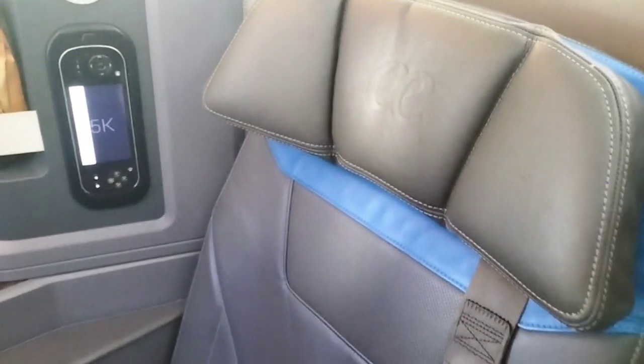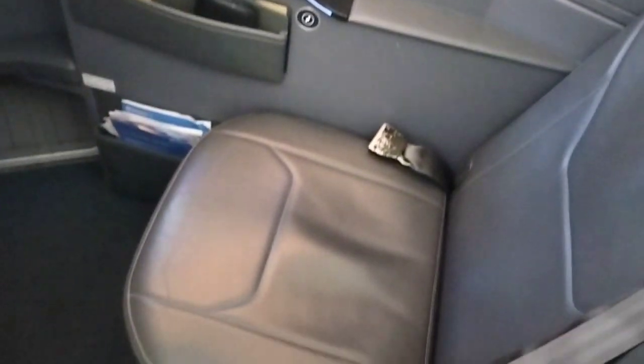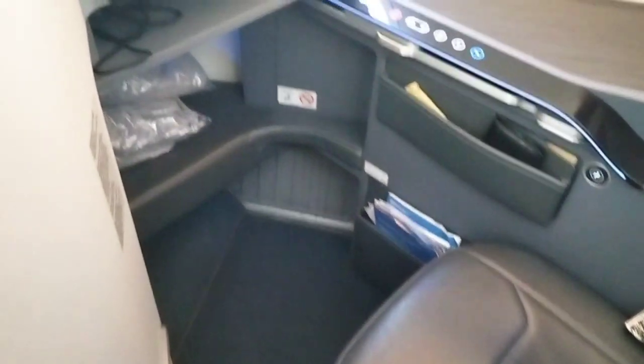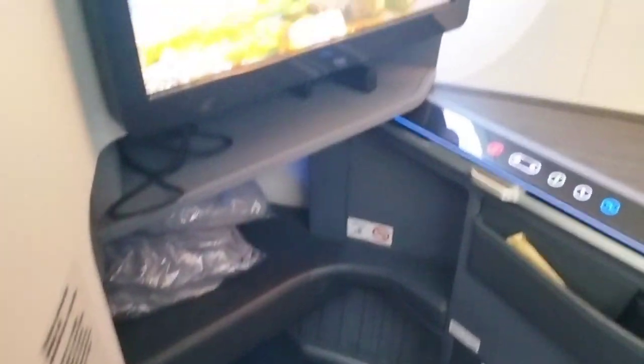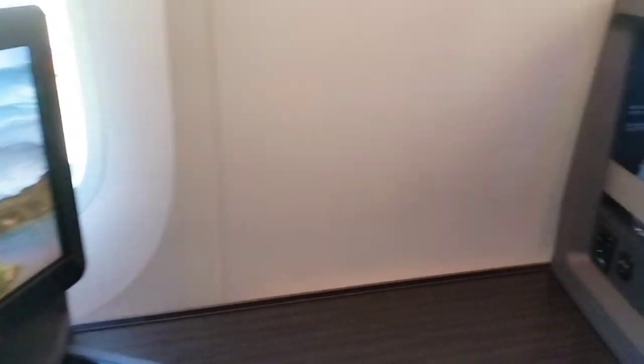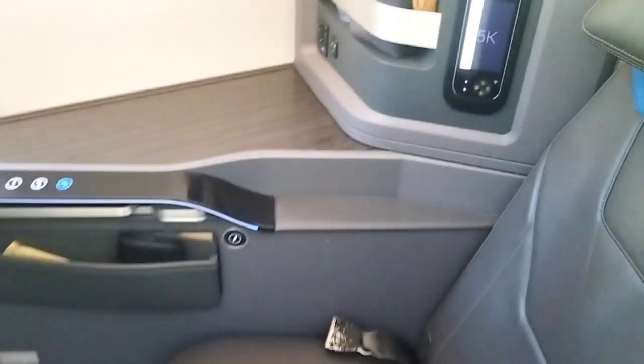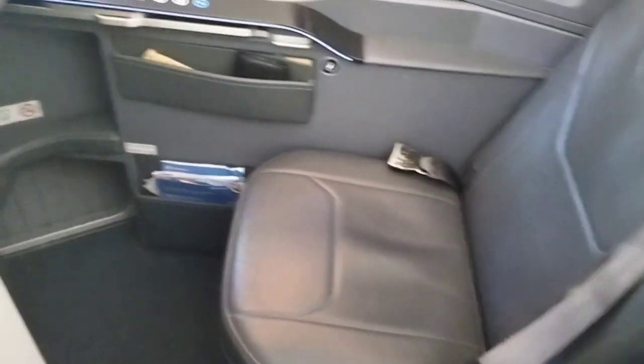My seat was 5K. Unfortunately, this seat has no window next to it. So if you like to fly the Dreamliner 787-9 with Air Europa, and you prefer your window seat, don't pick 5K.